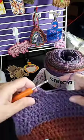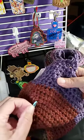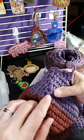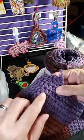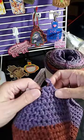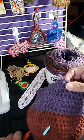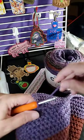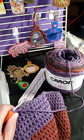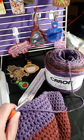Okay, let's just count real quick. So this marker indicates row 10, so 11, 12, 13, 14, 15, 16, 17, 18, 19, and I'm starting row 20. And then it goes up to round 21 with the same stitch count.